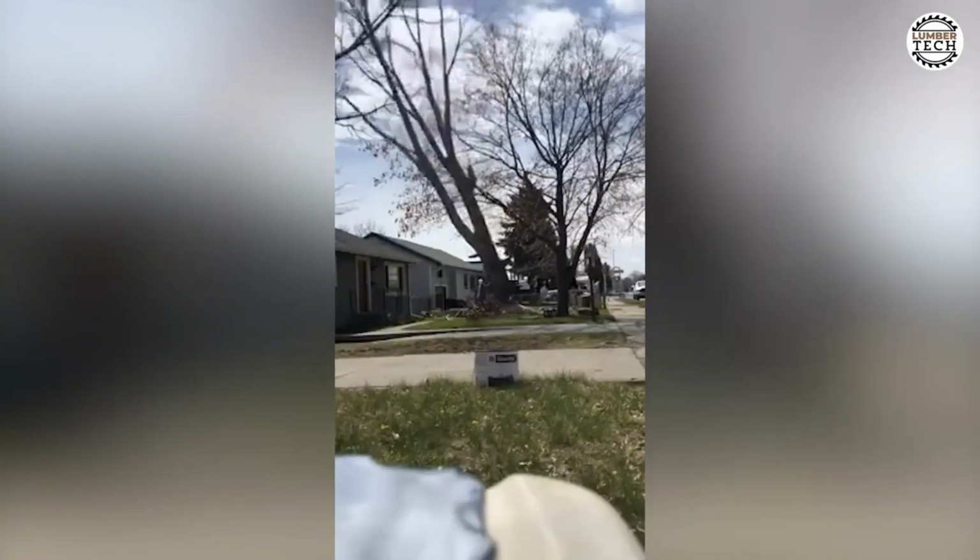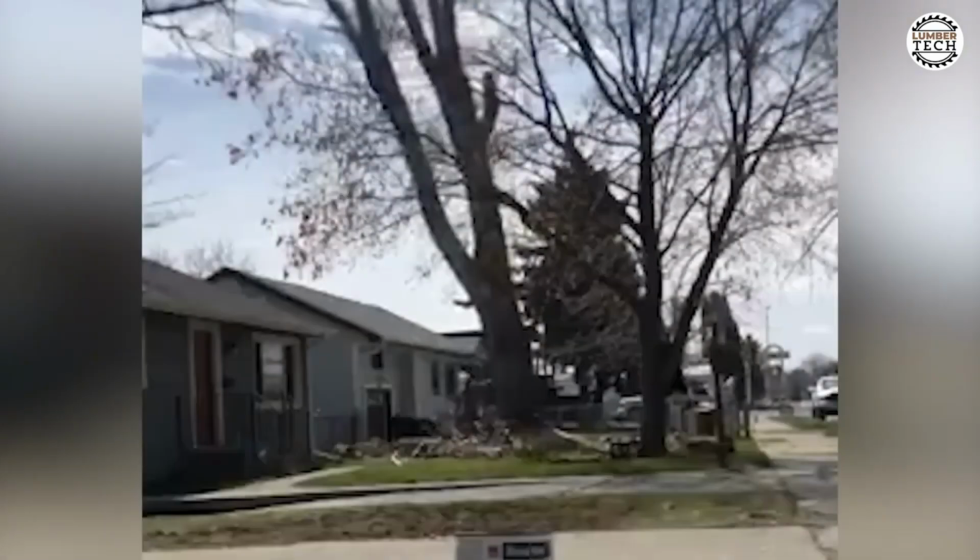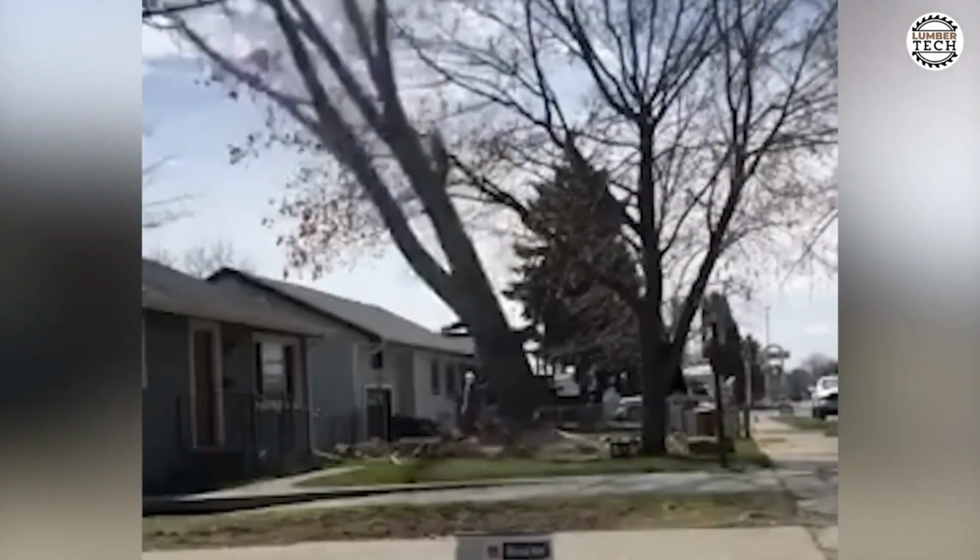Yet another miscalculation leads to disaster. Instead of falling safely, the tree slams into the house, causing major damage. This is exactly why precision and proper technique are so important.